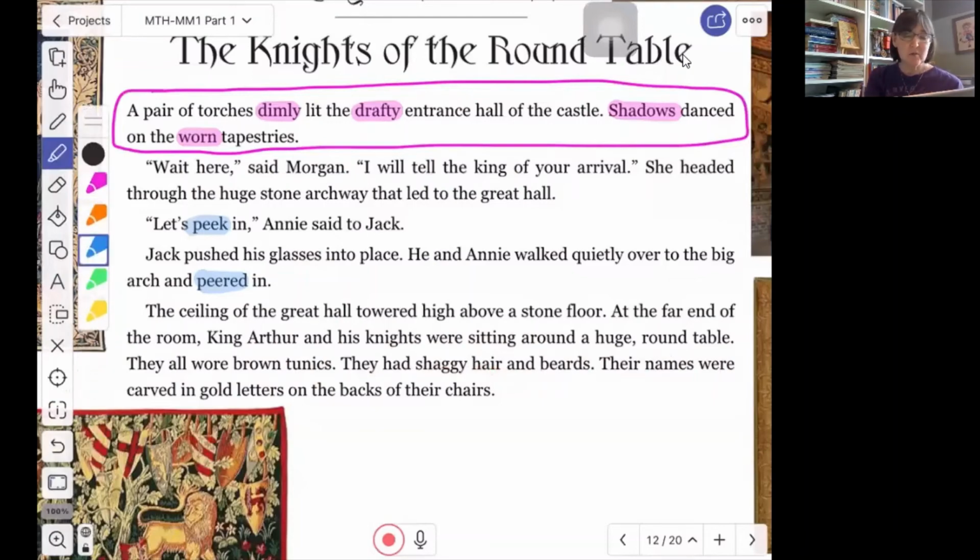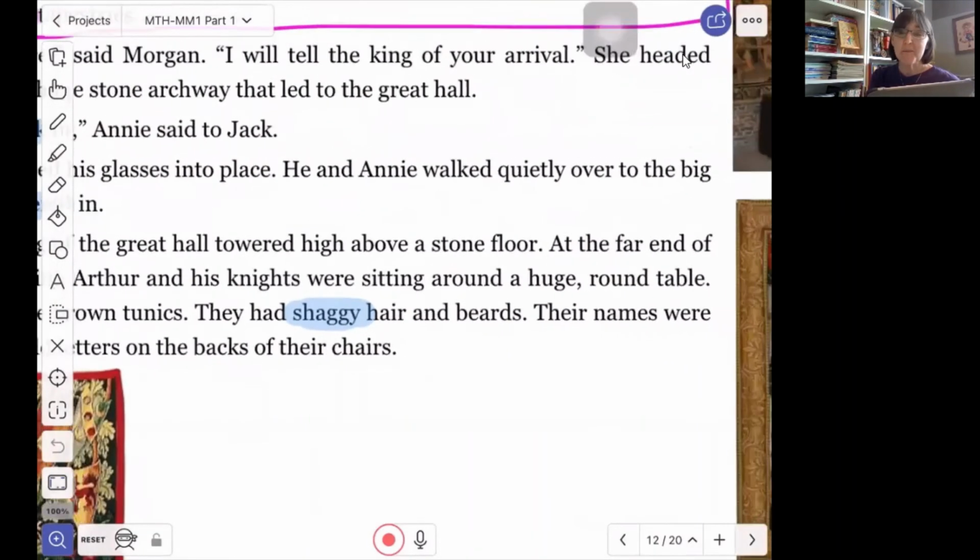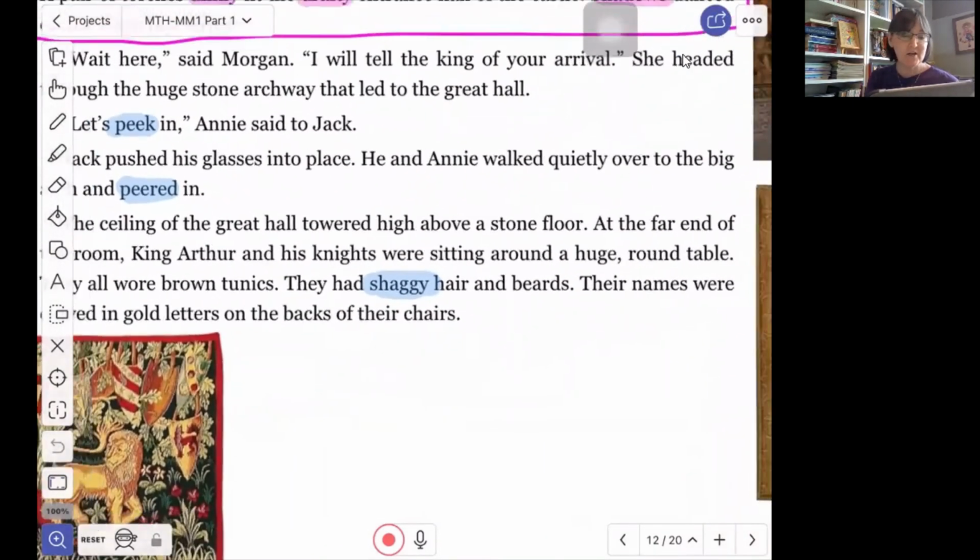So here's a good word choice, shaggy, that the author used. We really only use the word shaggy to describe someone's hair if we're saying that they're not taking care of it. They're not brushing it, they're not washing it, they're not getting it trimmed. They are just not taking care of themselves at all. So that one word can give us the message that these knights are not happy because they're not taking care of themselves.